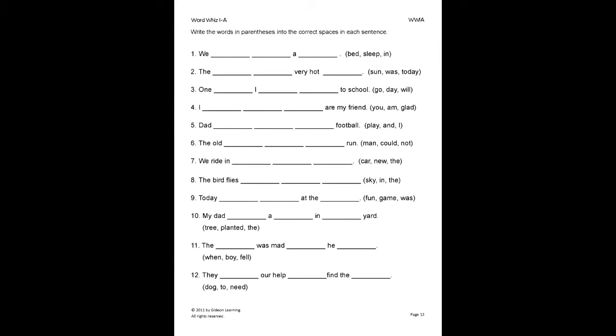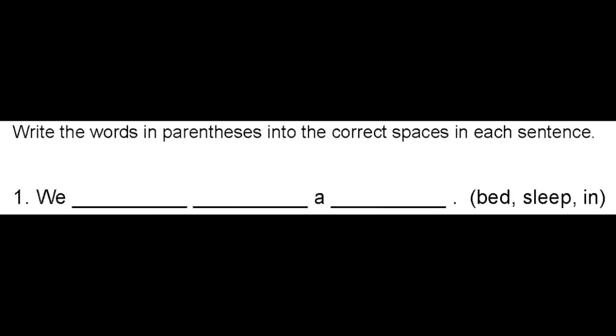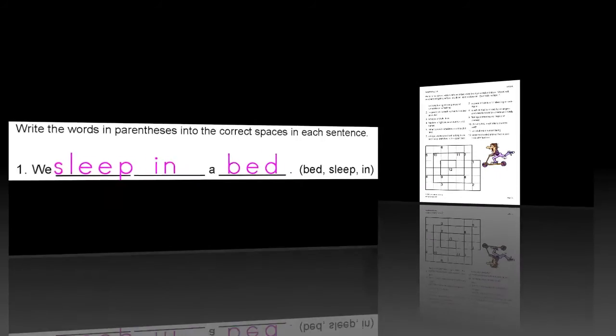On this activity, the student will write the words in parentheses into the correct spaces in each sentence. Let's look at number 1. We blank blank a blank. So, we will fill in the missing blanks to form a complete sentence. We sleep in a bed.